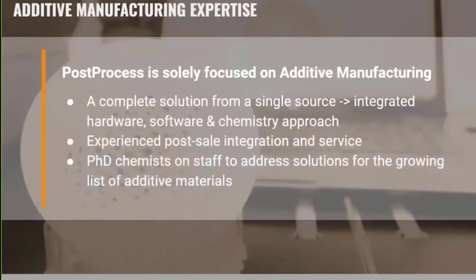And another thing I really like to emphasize is the fact that we are solely focused on additive manufacturing. So we can act as a resource to you both pre-sale to make sure that the solution is right for you, and then as well, we can provide you industry-specific support for the lifetime of your solution. We can act as a resource for you as you continue to scale and expand your printing operations.